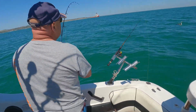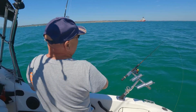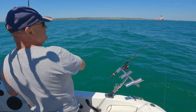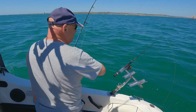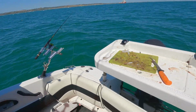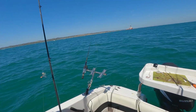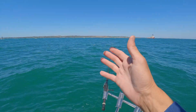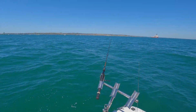The drag was quite loose, so at that particular moment, Steve made a comment, "It's not that big." But as he adjusted the drag, he quickly changed his mind. Steve needed to hurry up a little bit as the big waves from the ship were coming straight towards us.